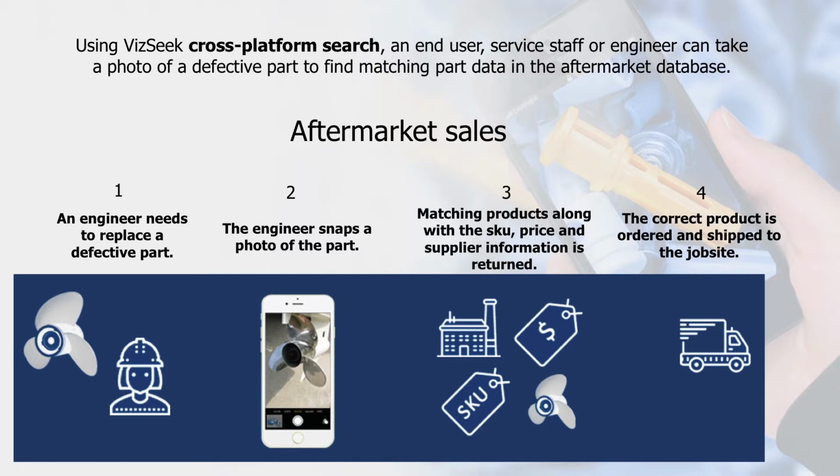We have a customer right now, a Fortune 500 company, about to come on board. Their rough estimate right now is that VizSeek will save them 100,000 man hours a year in aftermarket parts sales. And it's not like they're going to do wholesale layoffs. They have such a backlog of aftermarket parts that this is going to free up their staff.